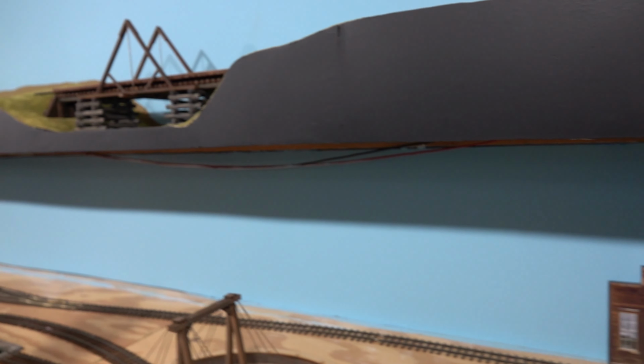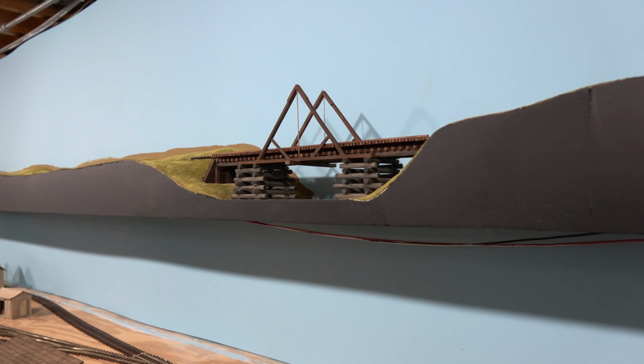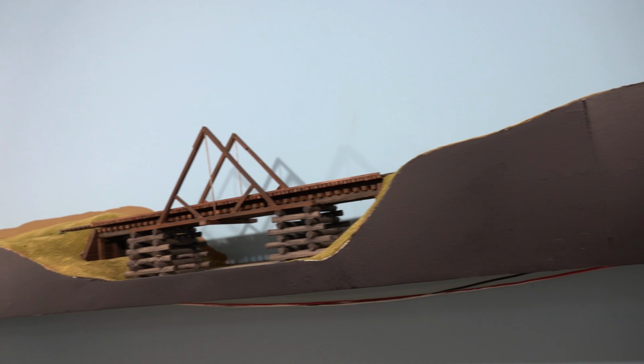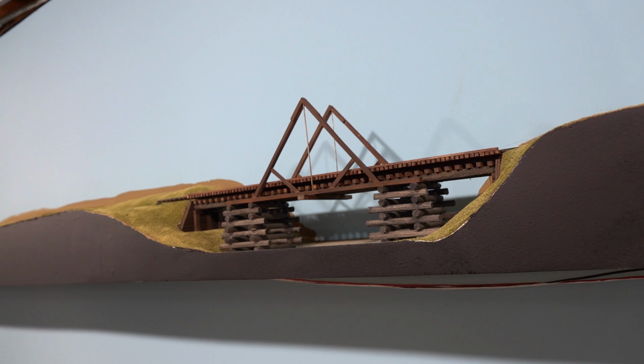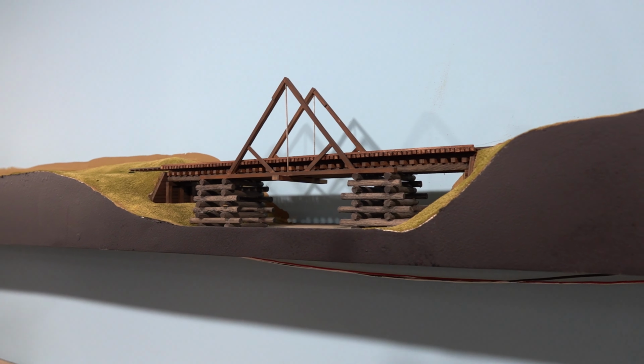Another unique bridge. Yeah. Well, these bridges I bought on eBay. I had to put the track on them. I had to hand lay the track. But we have an exact bridge over the Ravine River. I was just looking at it last night. Really? Up in the UP. Nice. Just unbelievable.